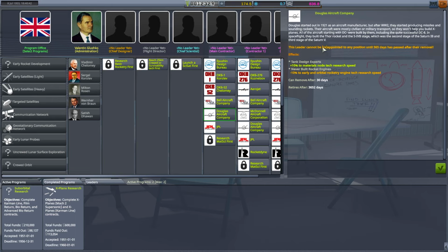We can reappoint, or we can remove after any time. I think can remove after 30 days. So we could leave it on for a year and it's not a big problem. So we'll take that. Yes, we will.